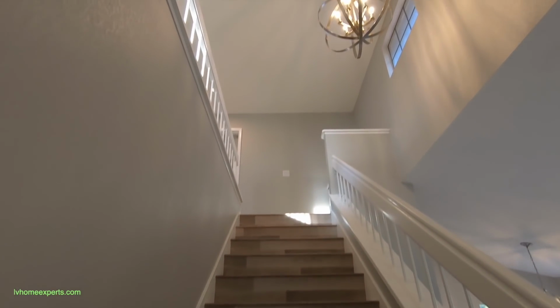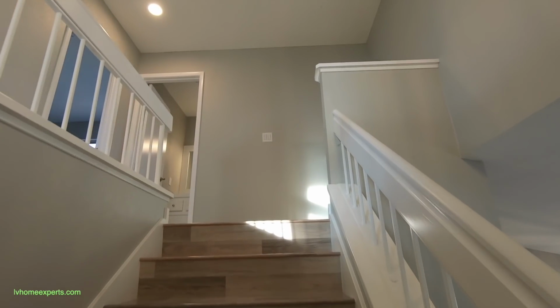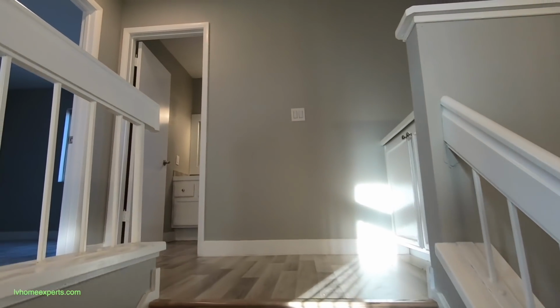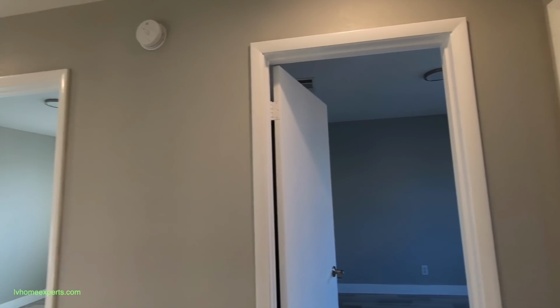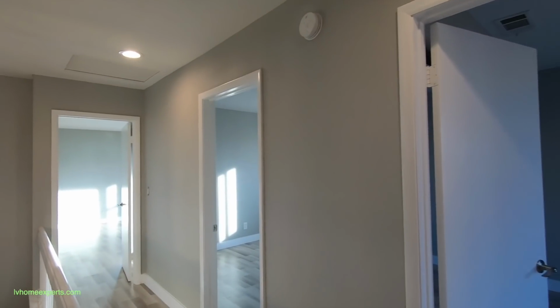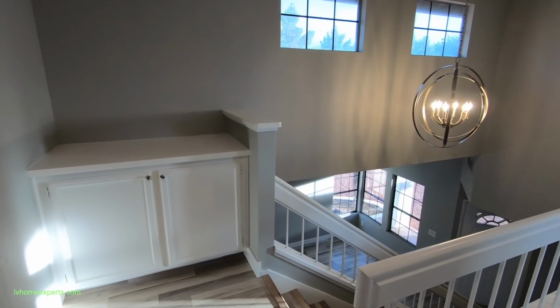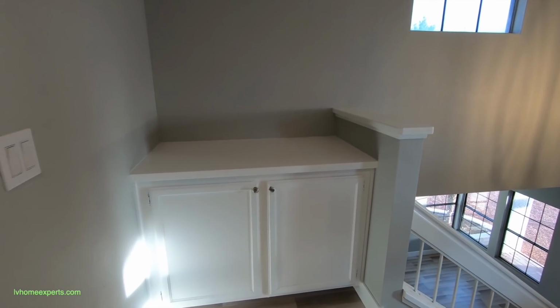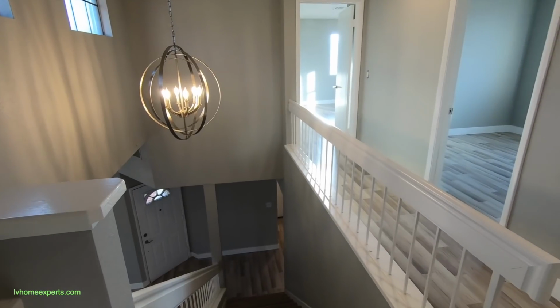All right. Let's come upstairs here. So you got laminate floors and the stairs. As we come up, we got 1, 2, 3 bedrooms. Original cabinet here. Original staircase with their stair rails.